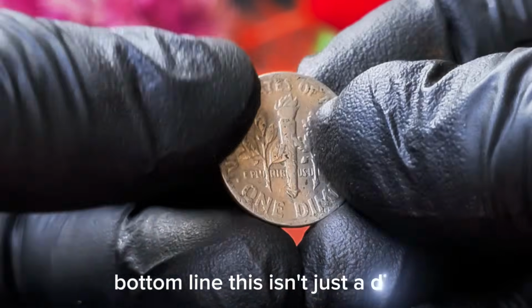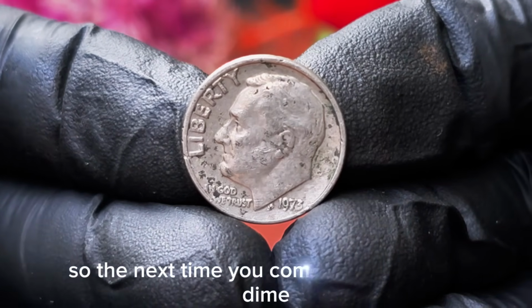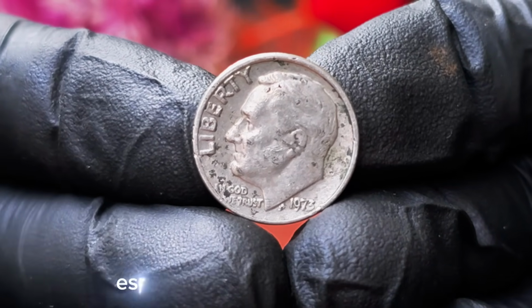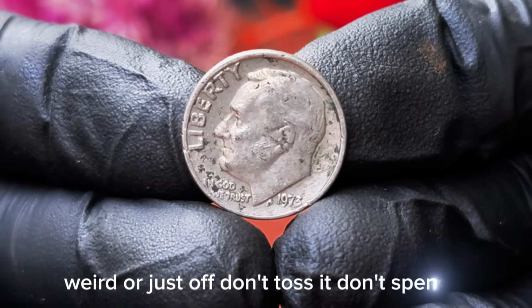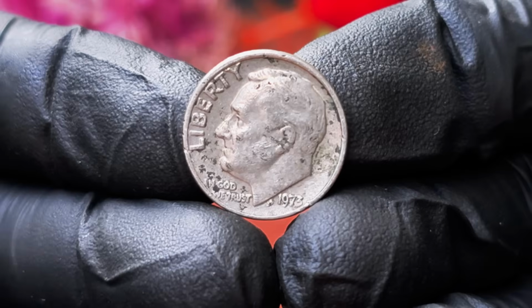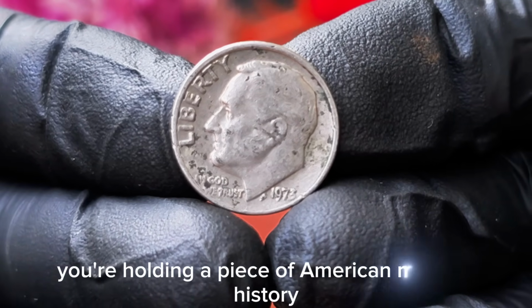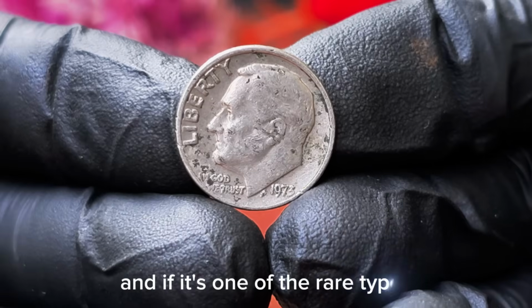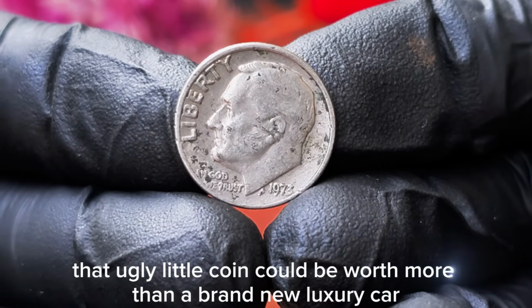Bottom line, this isn't just a dime. It's a lottery ticket in disguise. So the next time you come across a 1973 dime, especially one that looks rough, weird, or just off, don't toss it. Don't spend it. Study it. Because there's a real chance you're holding a piece of American minting history, and if it's one of the rare types, that ugly little coin could be worth more than a brand new luxury car.